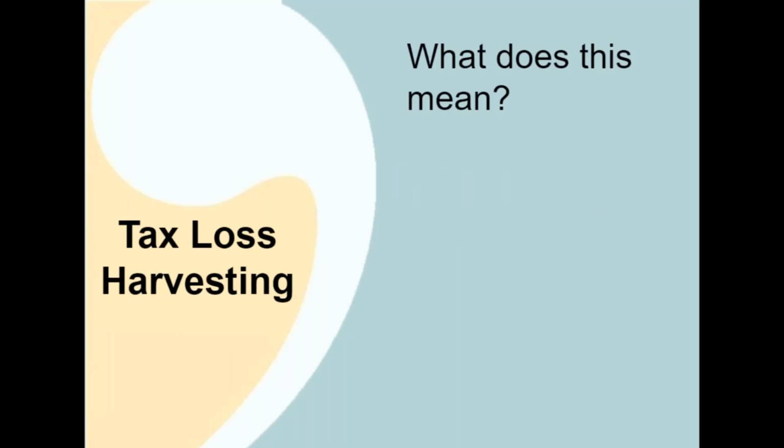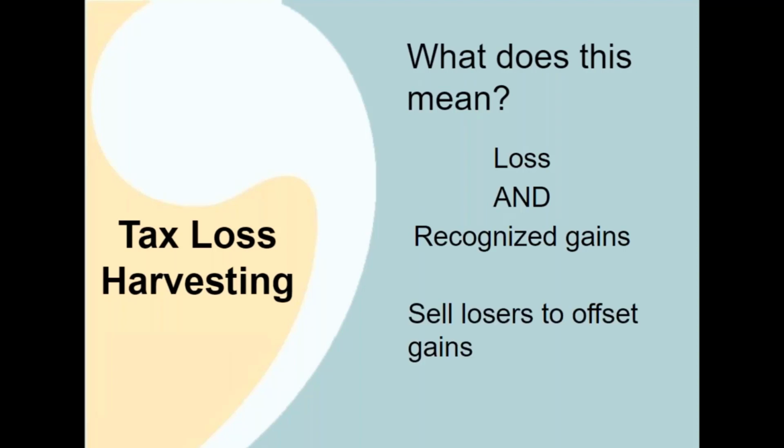So what does that mean for you? Well, if you have stocks that are showing a loss and you have sold stocks and are showing a net gain on your sales, you might want to sell some of your losers so you can lower the amount of gain that you will be taxed on.